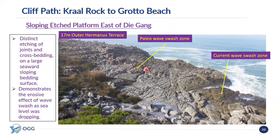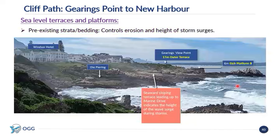There's not a single level, but over time, as the sea retreated from down here, it's been eroding the surface all the way down, up and down, up and down, and here it is still doing that, just below the cliff edge. So that demonstrates the erosive effect of wave swash as sea level was dropping.